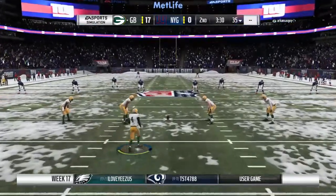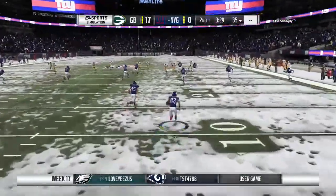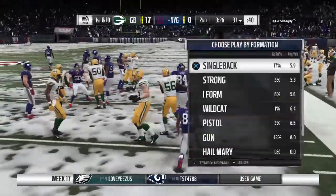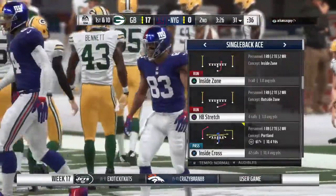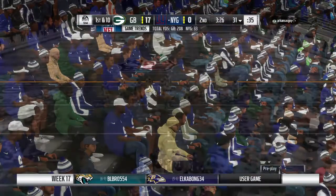Elliott now to kick this one away. This is taken at his 4. And nice work on the return as they'll start their drive just past the 30-yard line. The Giants offense now gets ready to head back onto the field. They've had it twice. They've punted twice. Not the start they were hoping for.